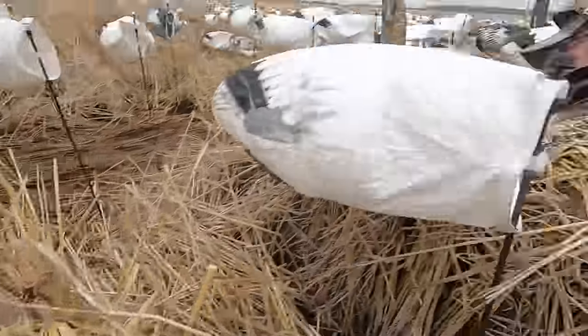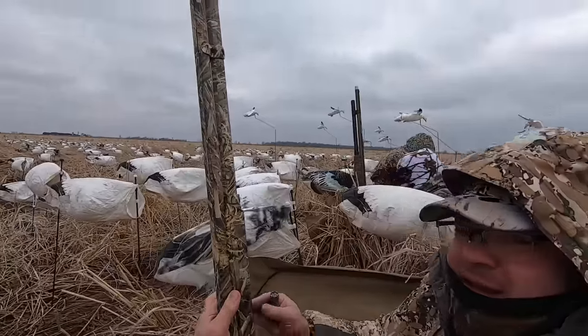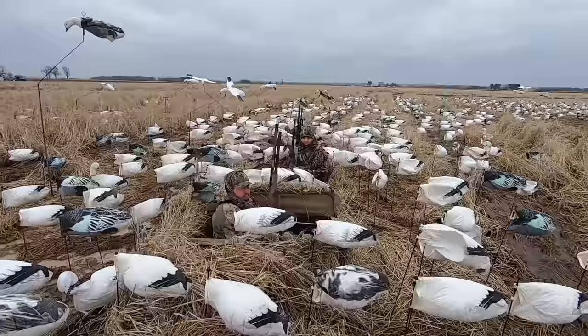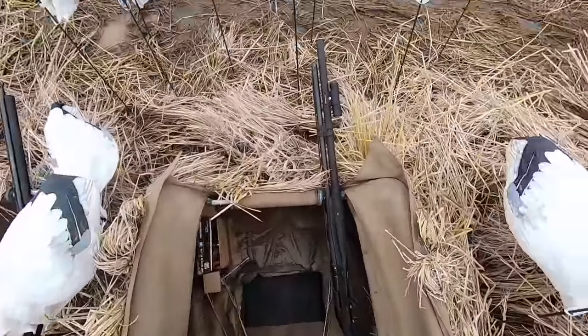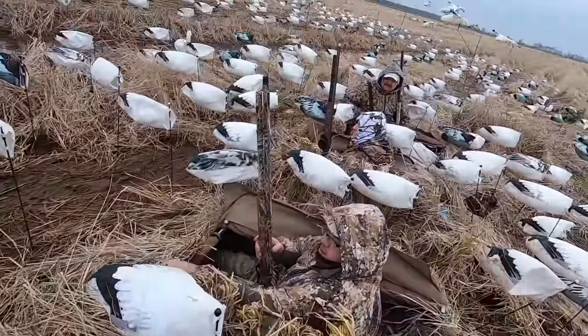That felt good. Yeah. That felt real good. Didn't it? Yeah. Letting the old tube eat. Yeah, buddy. Well, here's the blind situation. I haven't got to show you guys much. Here's my layout blind. Everybody's got tubes. We're waiting on the big flock.